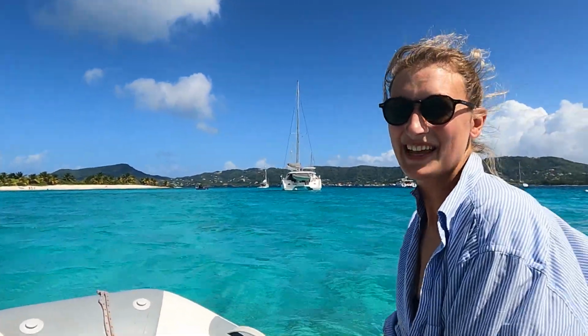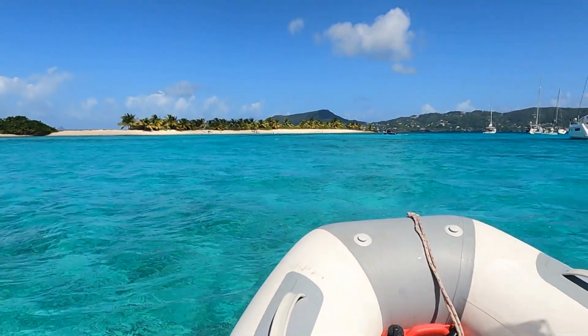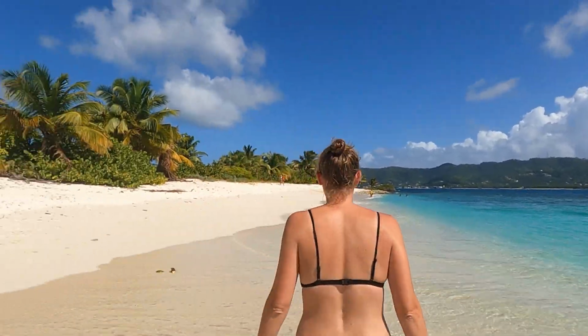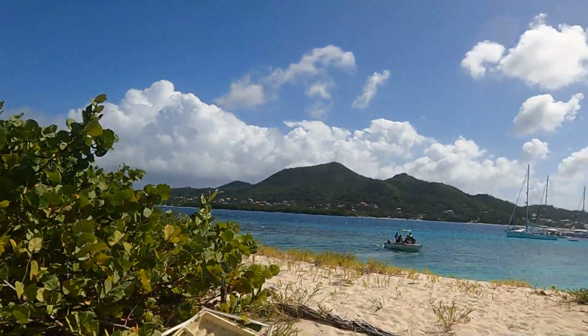How beautiful is here? Looking forward to snorkeling because it's really hot. Just saw our friends who we met in the Canaries, OCC members. So should we go around for dinner time, or what should we do? Sundowner. Okay, come for sundowner.